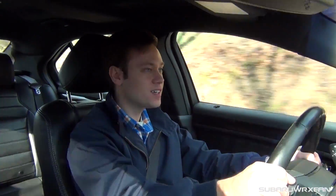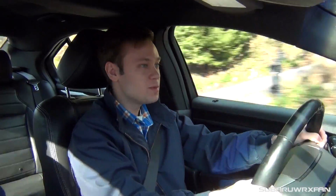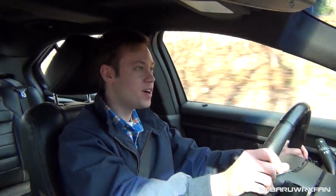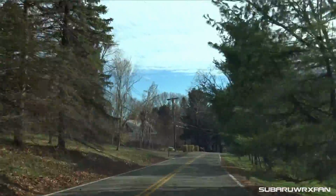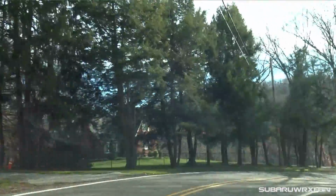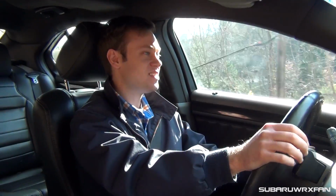Going around some corners here, it doesn't seem to have really too much body roll either. Now this even has torque vectoring through braking, so as we come up to this tight corner I always take, we can see about the body roll and see if this torque vectoring makes a difference in regular driving. Okay, so you feel the weight, and there is some roll there, but it's not bad. It's fairly well controlled. It doesn't feel sloppy by any means. It's just a big car and you're sitting up high, so it does the best that it can with what it has, but it felt pretty good.